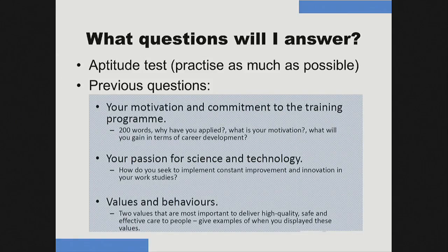You only get 200 words, so you have to be really brief. Don't waffle on for ages about one particular thing that's perhaps not important and then not leave enough space to answer the question properly.